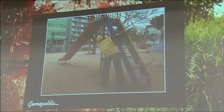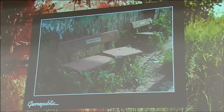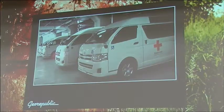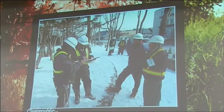So there are many cases. There are people checking stuff in the park or on kids' playgrounds. There are a lot of abandoned houses in Japan that nobody knows where they are and how many they are. There are broken benches, lights that don't work, grass that nobody cuts, and streets that are not well maintained. And there are lots of people who have emergency cars, or pickup and delivery of seniors, or security services, or patrol cars for the highway, or people checking things, doing field work.